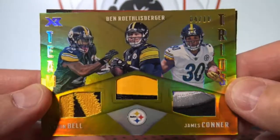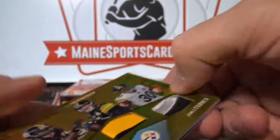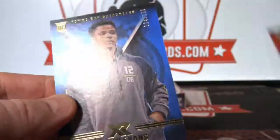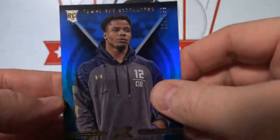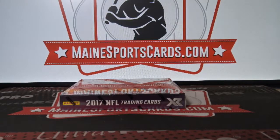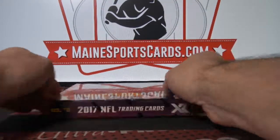Definitely gold. Derek, you struck gold. Brian Hill to $2.99. Justin Evans to $1.99. Well, that was a fairly successful box. Box two.